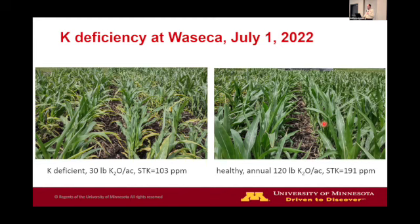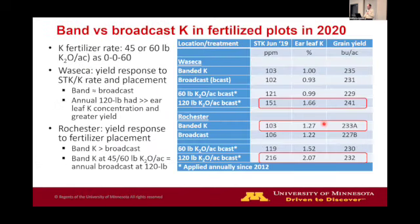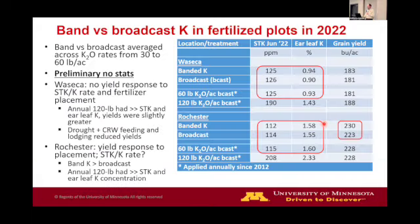Now remember 191, go back a couple of charts. Last year it was only 138. Now it's up to 190. So it's changed dramatically in one year, and it could be driven by moisture when we sampled. So the rates that we're comparing are 30 to 60.